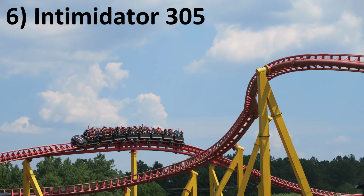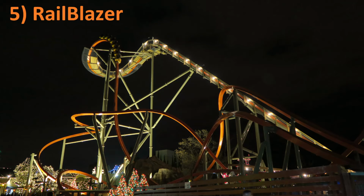Number 5. RailBlazer at California's Great America. This coaster is short, there's no way to sugarcoat that, but it's an absolute rush. The airtime moments on this coaster are some of the strongest ejector airtime on the planet. And the coaster's pacing is impeccable.